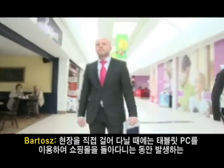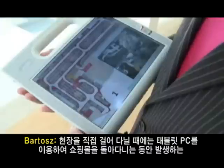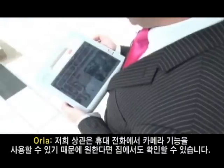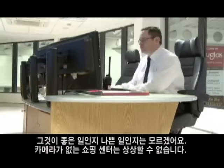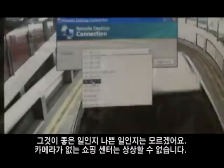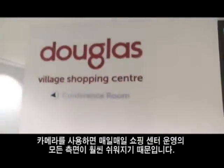For myself, walking around the site, we have a tablet PC which actually allows us to watch everything that is going on. As you walk on the mall, it works on wireless. My own boss actually can get the camera on his mobile phone, so he can check it at home if he wishes, which I don't know is a good or a bad thing. I couldn't imagine him without them either now, because it just makes life a lot easier. Yeah, in every aspect really, the running of a centre day to day.